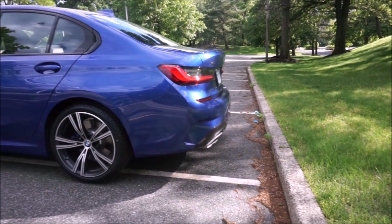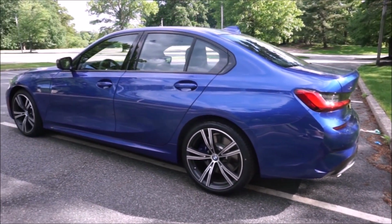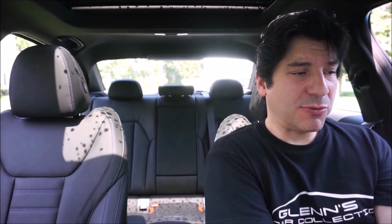But this is going to be my new car, so we'll have in-depth videos that'll go over all the tech here, go over all the options. Obviously, I have free maintenance for 3 years, which will be awesome.